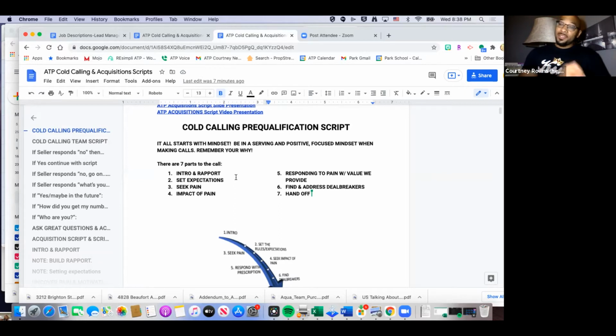The second phase is setting expectations, or setting the rules, so that people understand, all right, these are the rules we're going to play by. And if we are in agreement, then we know what the natural progression is because we've set the rules. We'll go into that further a little bit, of course. Then you're seeking pain. Again, just like a nurse or a doctor, you know what hurts, how does it hurt?